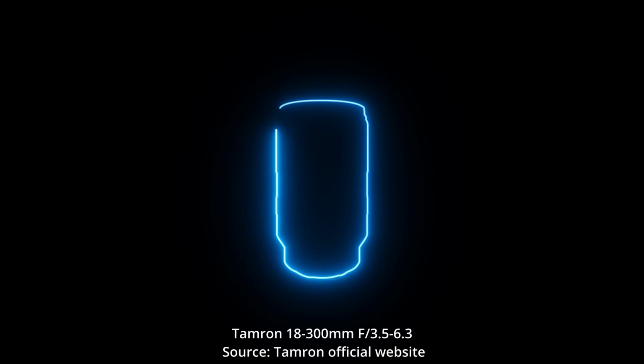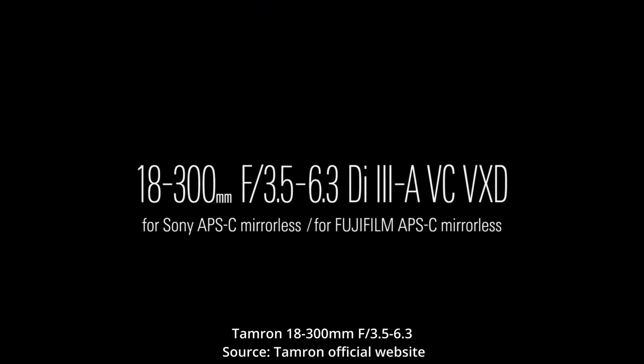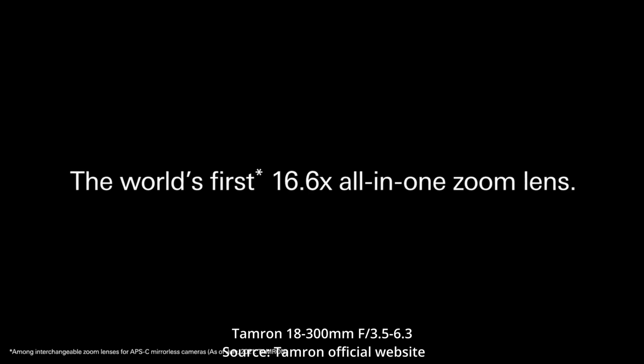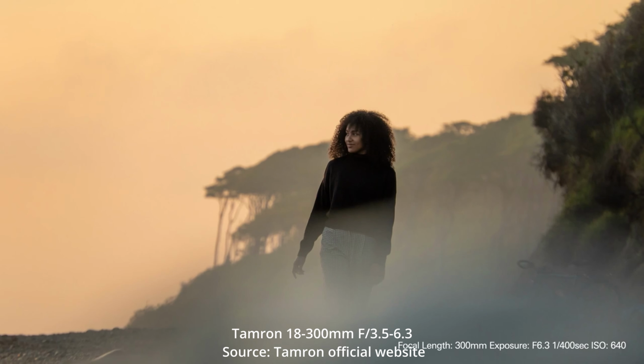On the other hand, Tamron 18 to 300mm might not have the same large aperture. It is the all-purpose lens among the all-purpose lens. The 18 to 300mm zoom range allows you to shoot basically everything. Another plus is the minimum object distance of 5.9 inches at 18mm ends, which allows you to shoot close-ups.